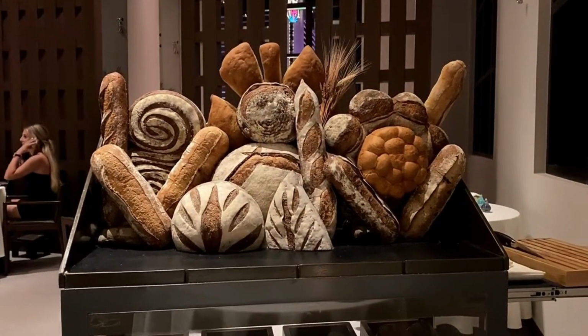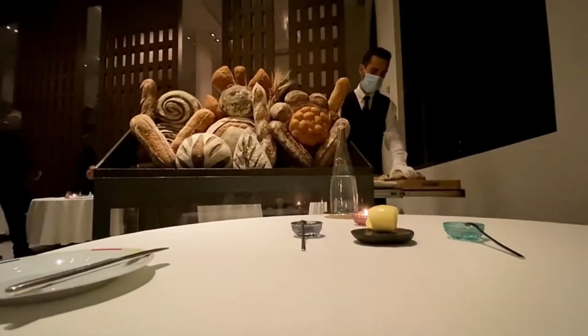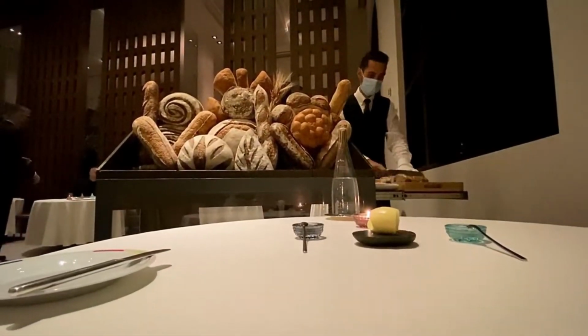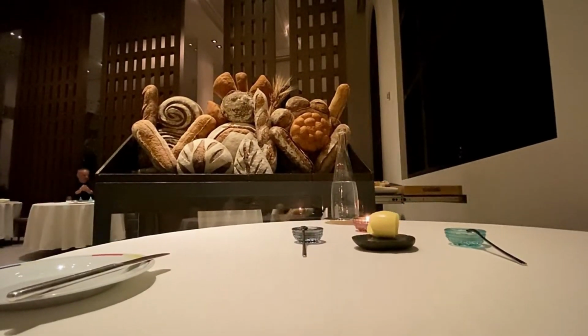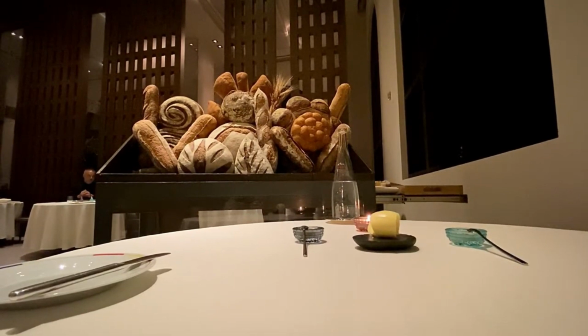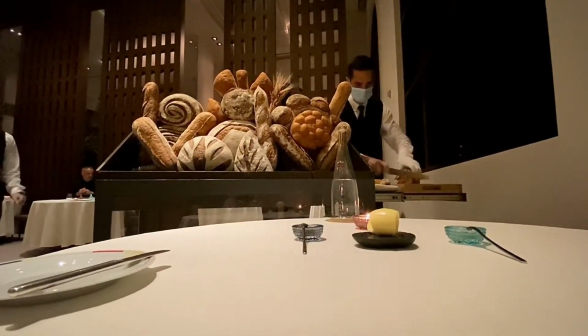And next arrives the bread cart. And I did partake in the pageantry of the bread cart after having rejected the champagne cart. And I chose several slices, which we'll review here in a moment.